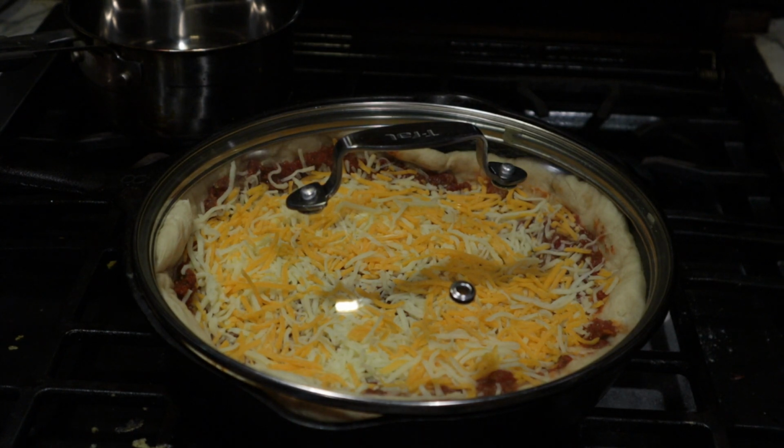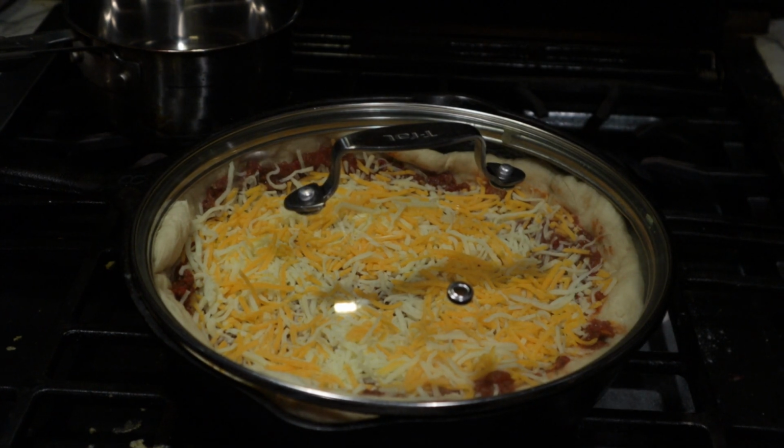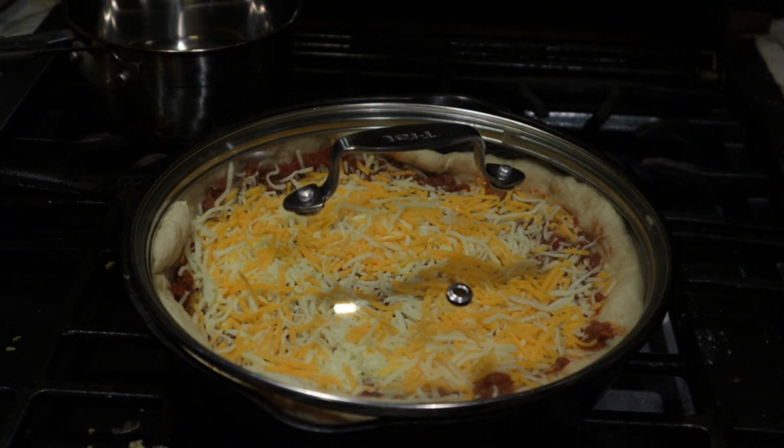So my solution was to put them in my cast iron skillet and add a lid on top to help the cheese get melted, because really all I have to do at this point is to heat it through and melt the cheese, and our dinner will be done. I didn't end up doing all of our pizzas. I only did enough for tonight.